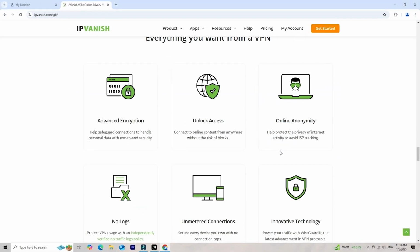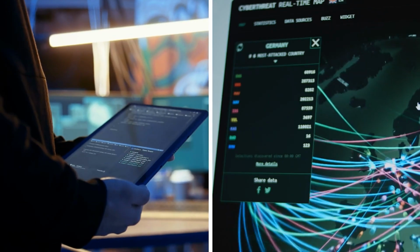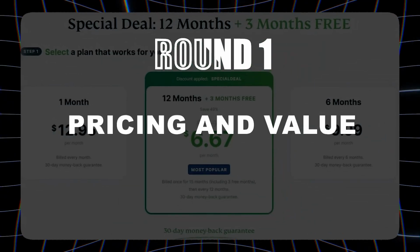Let's jump in. Each round will focus on a specific aspect of the VPNs, allowing us to compare them in a comprehensive manner. Round 1, pricing and value.